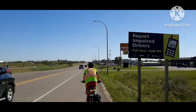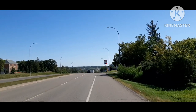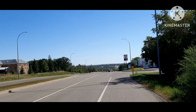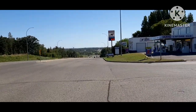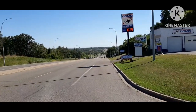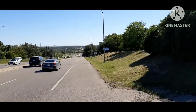Just on the northeast side of Brandon. Oh, here's Brandon in all her glory. To the left, you can see the Brandon Water Tower. It's near the hospital. We won't be going by the university because there's a bunch of construction there on the west side, so we're gonna avoid that construction. But we're just going down into the valley now. We'll see the Assiniboine River and cross the bridge, and that'll take us to the southwest side.